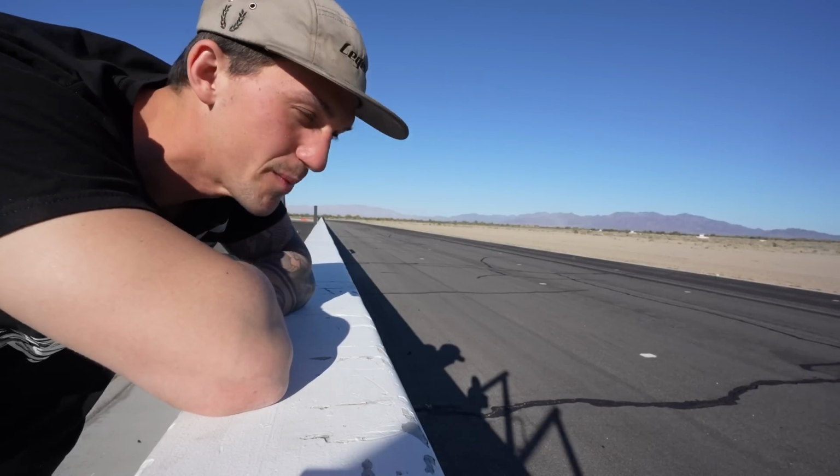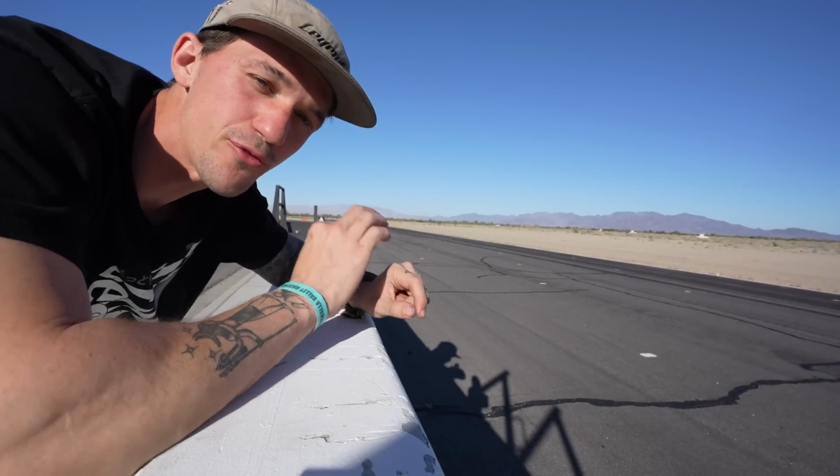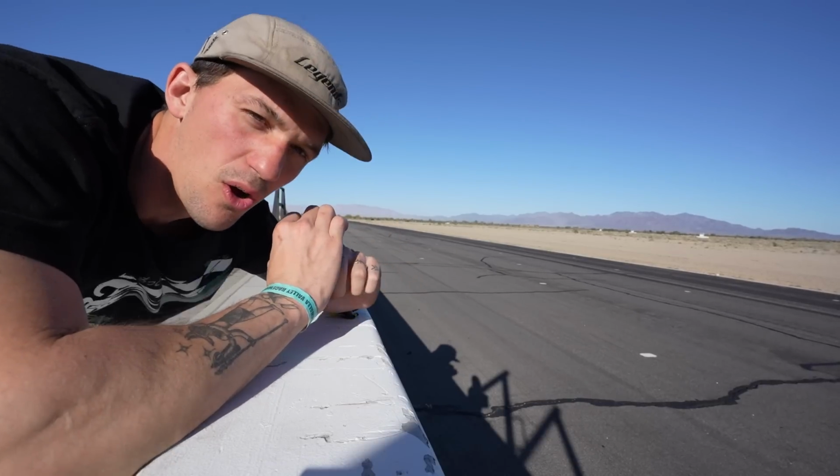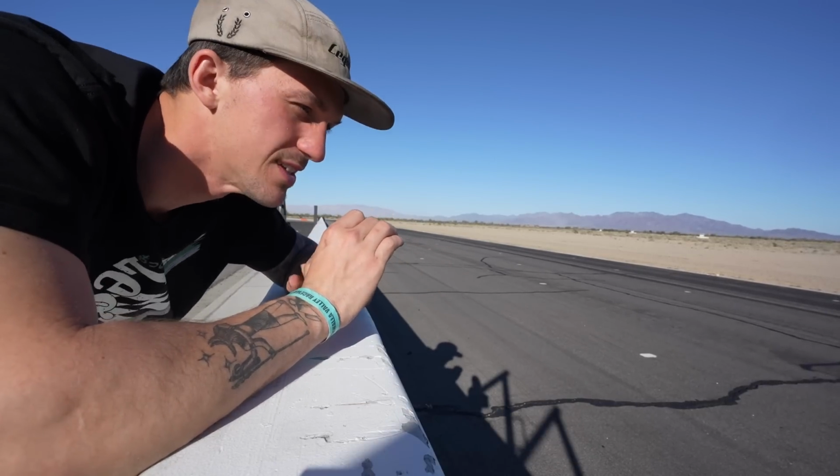I got to learn a lot about the M2 today. Number one, the brakes are insane. The new Giro disc and Endless pads are a perfect combo for that car, and I have ultimate confidence braking as late as possible, which is sick.